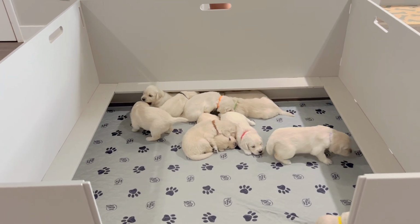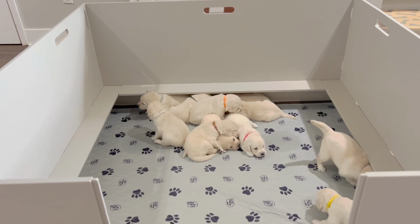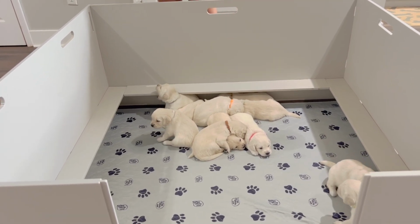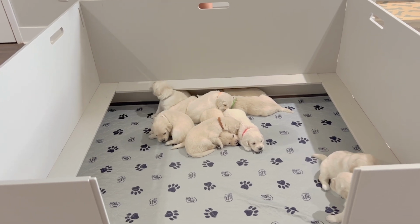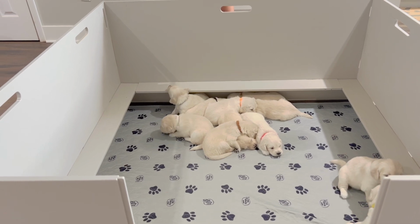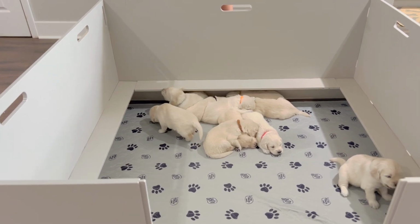Couple things I want to go over. So their date of birth is August the 19th. That means that these puppies will be ready to join their forever families October the 14th. So once they are 8 weeks old is when they can join their forever families.